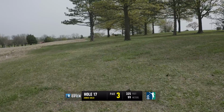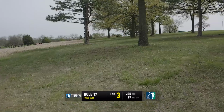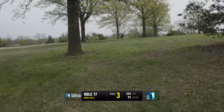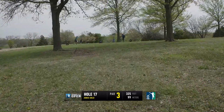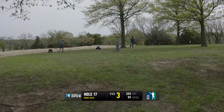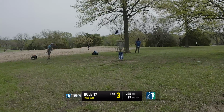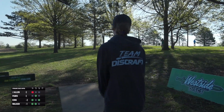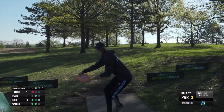This is kind of a beast, Sarah. This is 325, which wouldn't seem beastly, except it is uphill. And there's all these trees in the way. It really plays to a sidearm, but very few of the women in our field have a sidearm that goes that far. So it's probably playing like 375 on a sidearm line. So righty backhands are going to throw up the right side, trying to not go out of bounds on that right side, and then sidearms are going to go up the left.